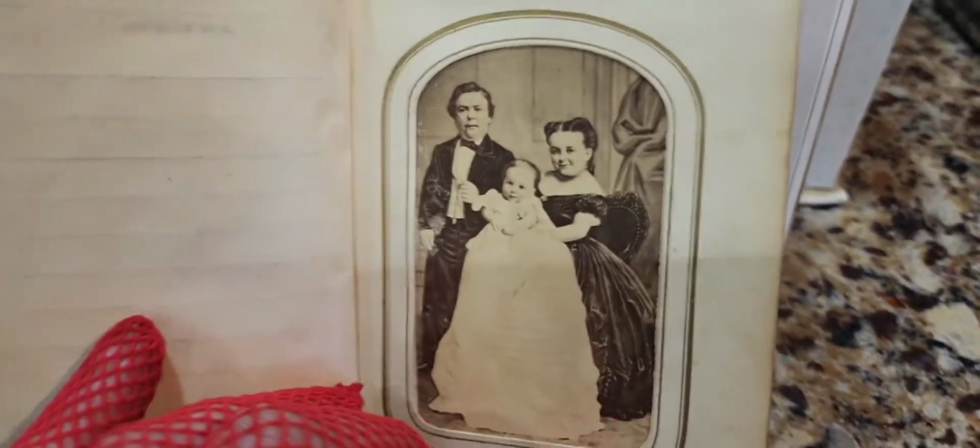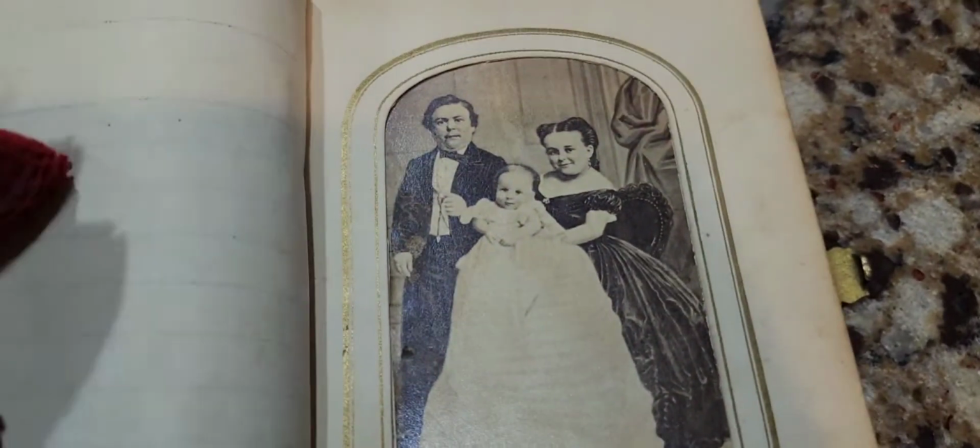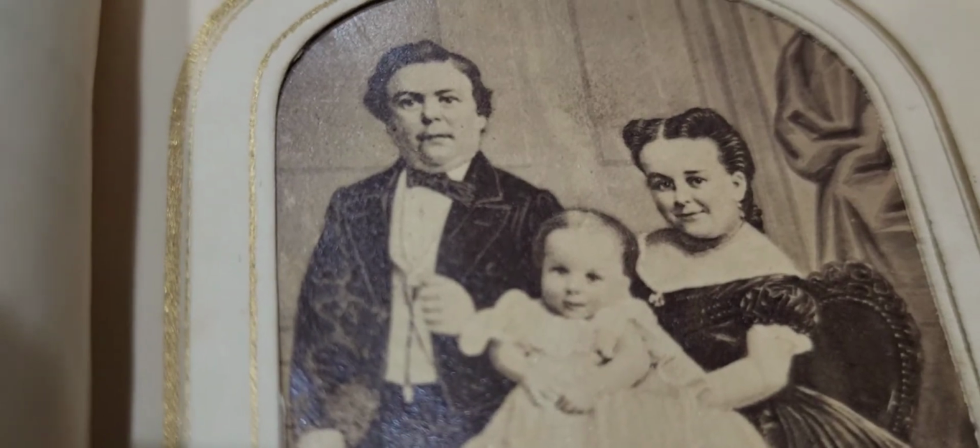And so here we go. So what do we have here? The image is pretty old school cool. And let's zoom in on that and check it out. Who are these people? Do you recognize them? You probably don't.